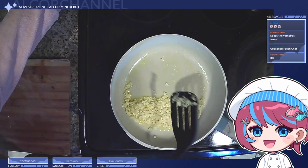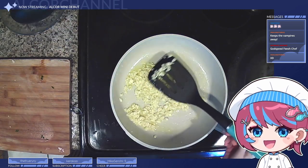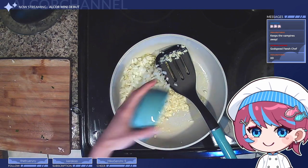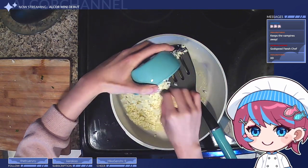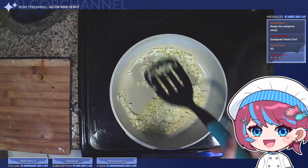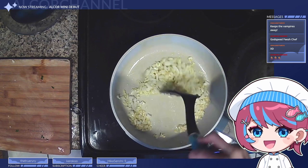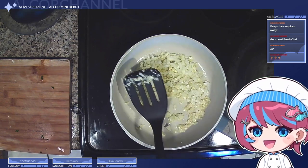Okay, now it smells real. I'm going to add in onions now. Onions. Onions. My favorite ingredients. After today, I need to go buy more garlic.